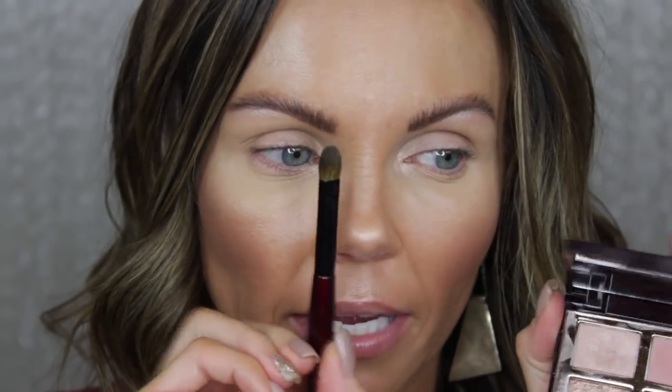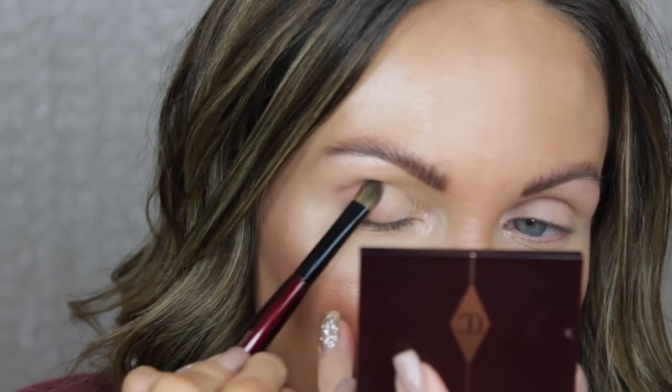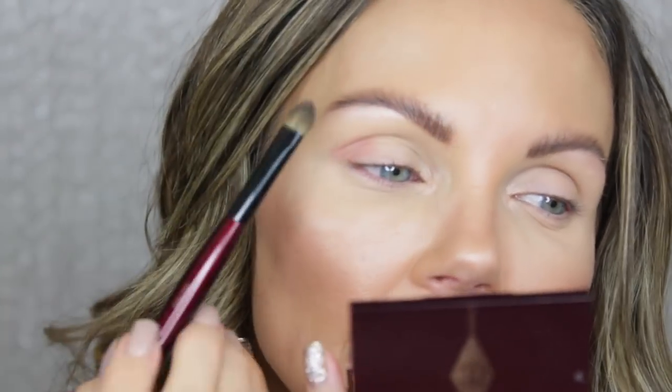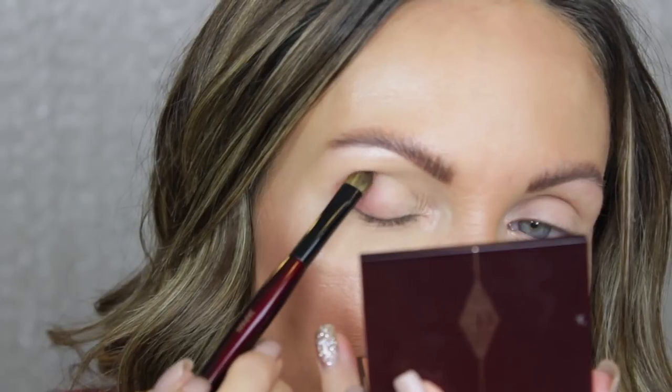Okay, so first I'm gonna go in with the Builder Pro, this one right here. I'm gonna go into this lighter pink shade right up here. And I'm just gonna start kind of packing this on my outer corner and try to build up some dimension.